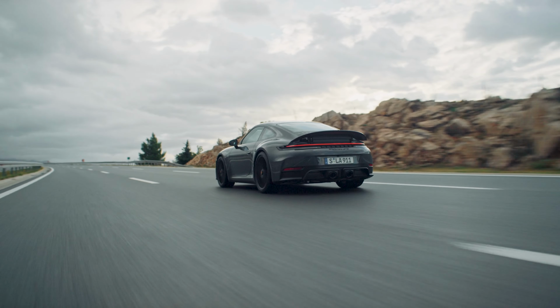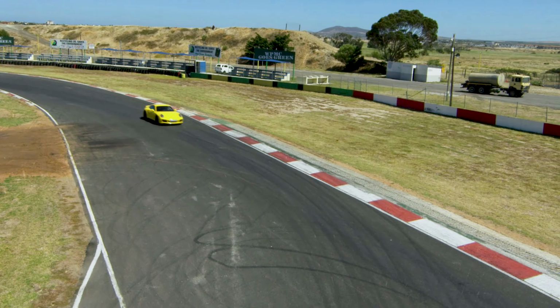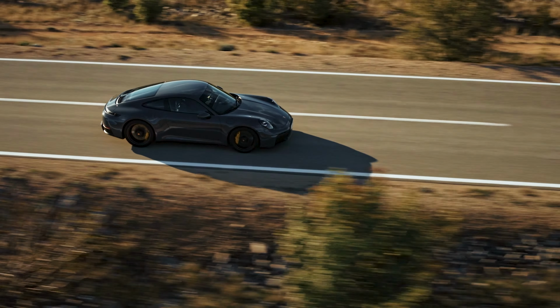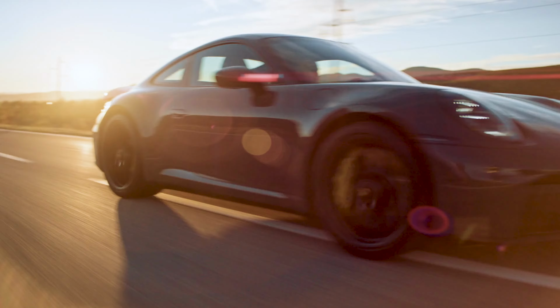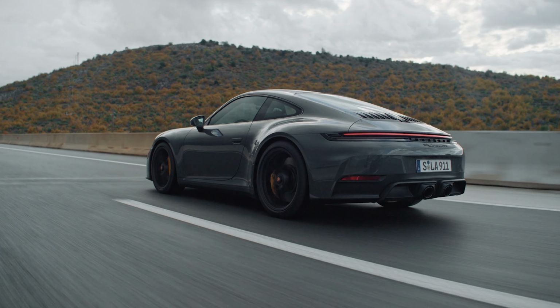This helps the 3.6-liter flat six launch from 0 to 60 in 2.9 seconds, which is 0.3 of a second faster than the outgoing GTS. All of this in the starting MSRP is about $65,000 less than the current Turbo S. That is, if you can find a dealership that will actually give you MSRP.